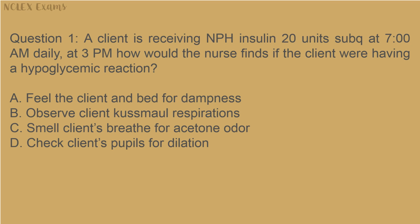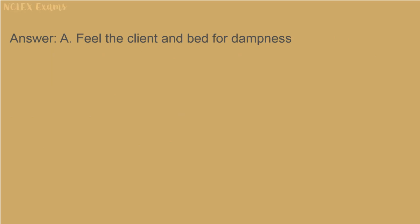A. Feel the client in bed for dampness. B. Observe client's Kussmaul respirations. C. Smell client's breath for acetone odor. D. Check client's pupils for dilation. Answer: A. Feel the client in bed for dampness.